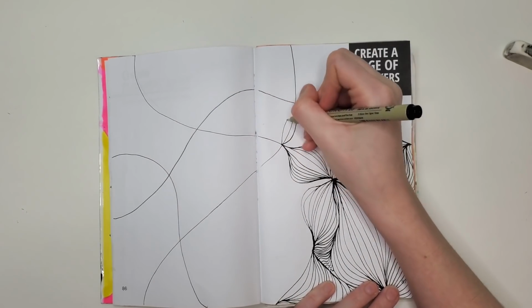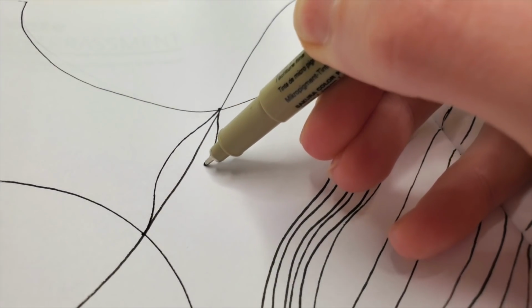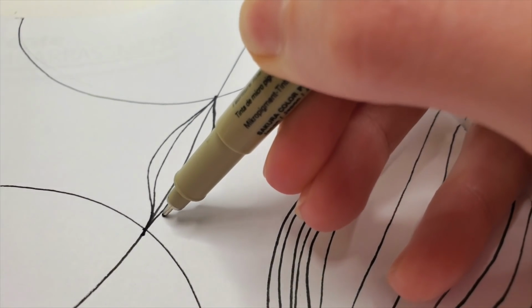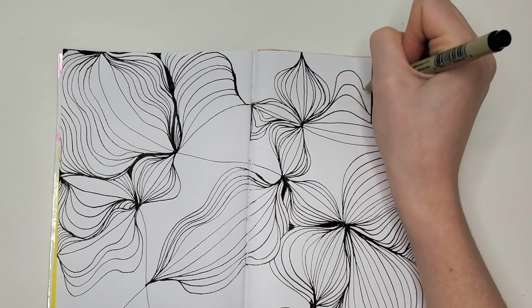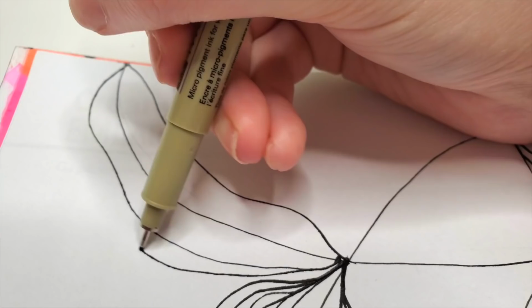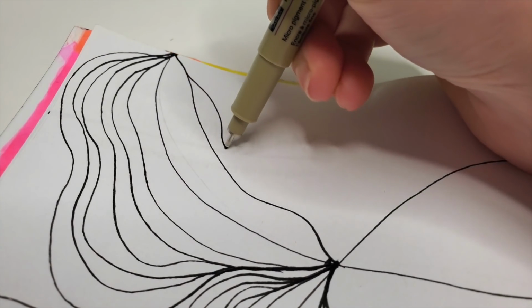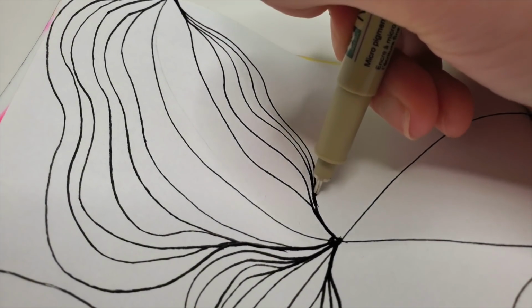Let me back up and start by saying drawing random lines in this manner is actually a very good way to de-stress. You don't have to have a plan, it doesn't have to look good, it's just lines, and that's really it. Here comes the problem. I decided to draw these lines in an effort to de-stress, which worked initially. However, I drew these lines on the checkers page. Create checkers. In case you haven't been paying attention, these are lines.